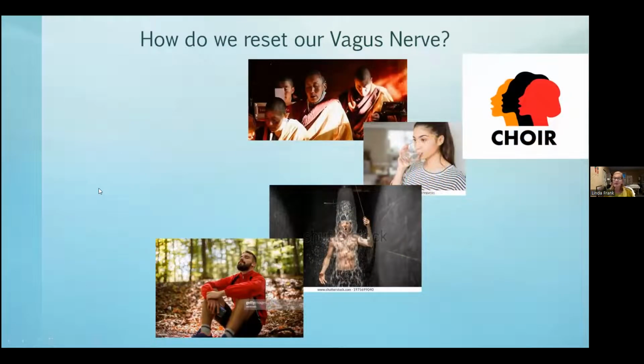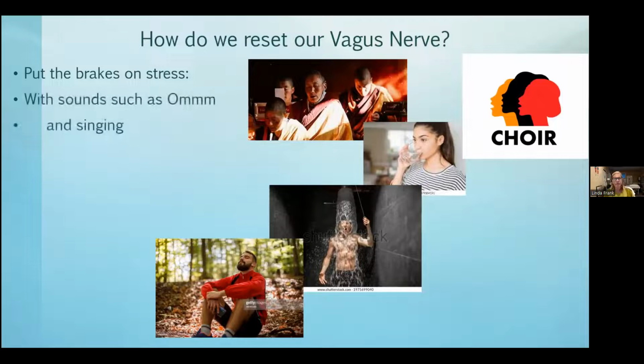So how can we reset our nervous system, our vagus nerve, to put the brakes on stress? Sound. And ohm. Remember, the vagus nerve innervates the vocal cords, right? So by inducing sound and or ohm or singing, we can help to tone the vagus nerve. Simple as drinking water or swallowing.